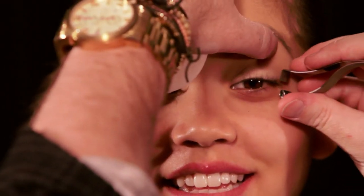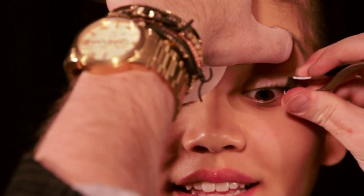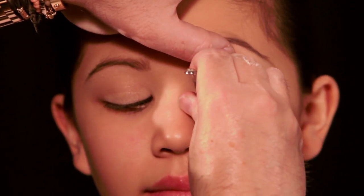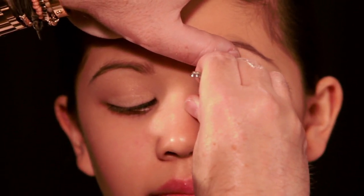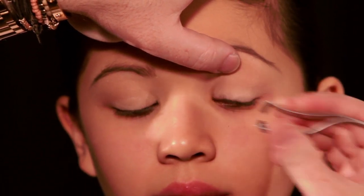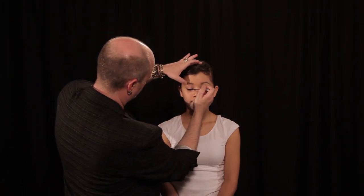Curling your lashes is so important for an Asian eye because your lid is already hooded and it really helps open the eye up. So I'm even using a little detailed precision curler, look down over that way, to get the corners. Because you know what? Most eyelash curlers are not shaped completely correctly for an Asian eye. So having the detailed curler helps you get those lashes that you didn't reach with a normal curler. Okay, look down.